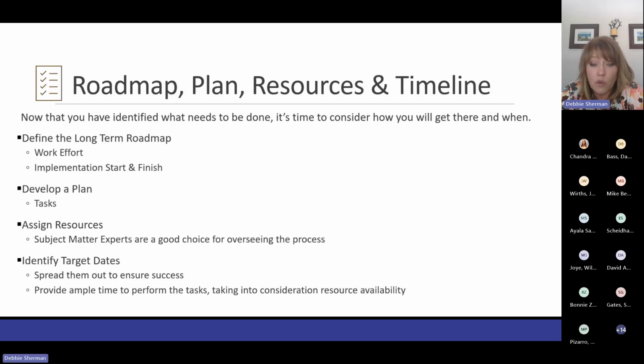Develop a plan with a task list. Assign resources. Subject matter experts are a good choice for overseeing this process. And identify target dates. Spread them out to ensure success, and provide ample time to perform those tasks, taking into consideration resource availability. That is one of the biggest roadblocks every organization sees.